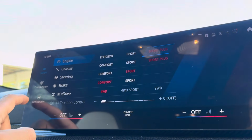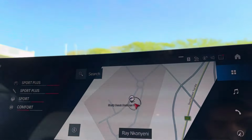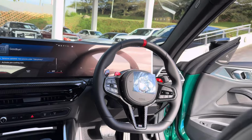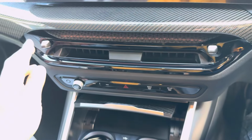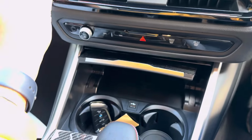And this infotainment system is pumped with 16-speaker Harman Kardon sound system, which sounds very good. The screens are seamlessly integrated into dashboard, ensuring easy access and a modern high-tech feel. Touch of carbon fiber on the dashboard really looks good. You get cool knobs to adjust your climate control.